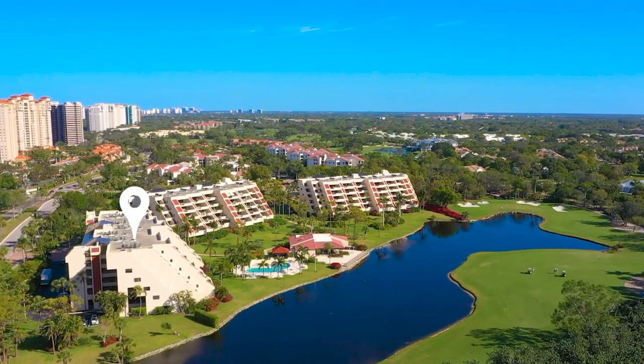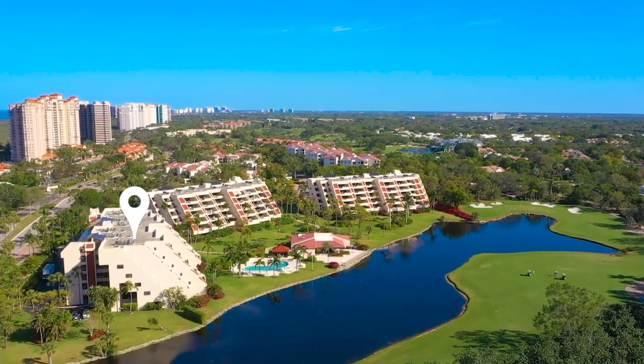Not many people know about it because they simply drive by it because it doesn't look that beautiful and it's not one of the new gorgeous high rises. But you still can get Gulf of Mexico views, you can get the best views, and you're in the middle of Pelican Bay. It's just fantastic.